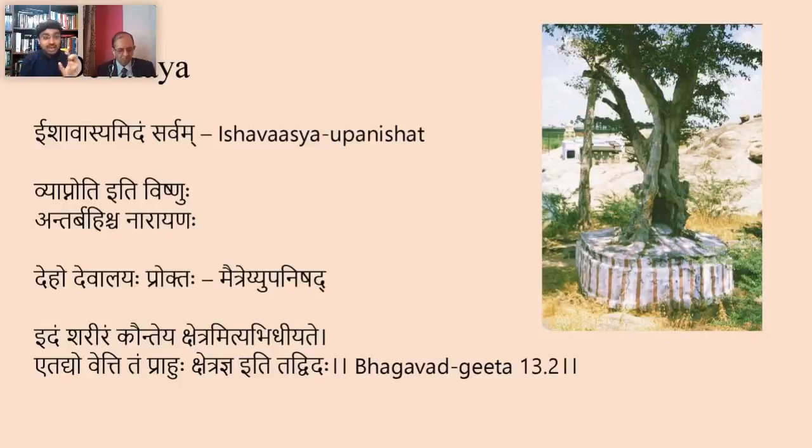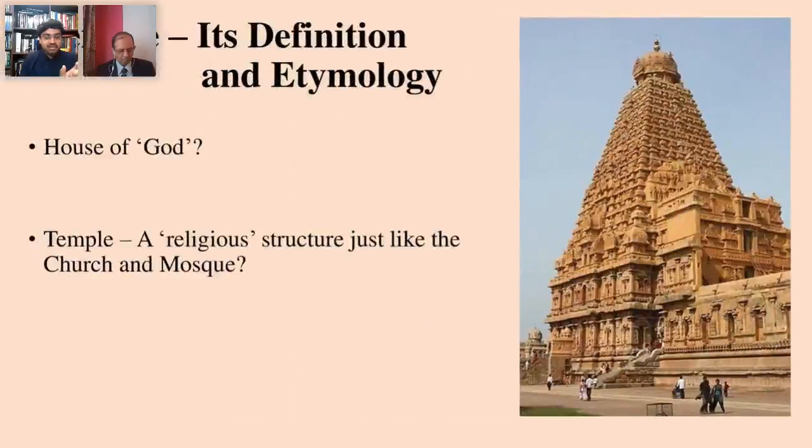So therefore, the limited textbook definition that we see today, the house of God, is not an external structure which is the house of God, but everything is the house of God. There is nothing where God does not reside. So this broader definition of what a temple is, we'll always need to keep in mind.